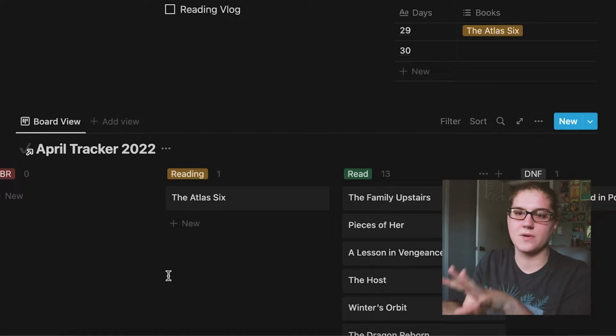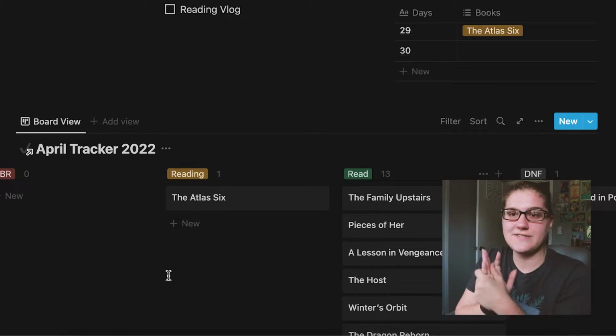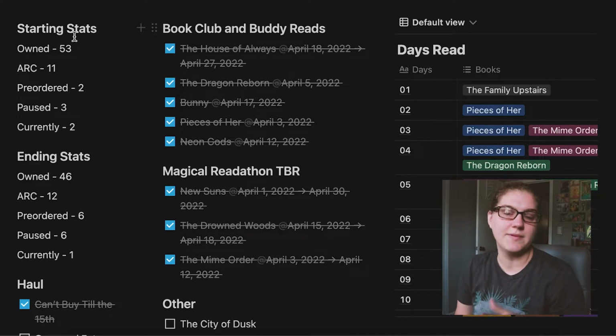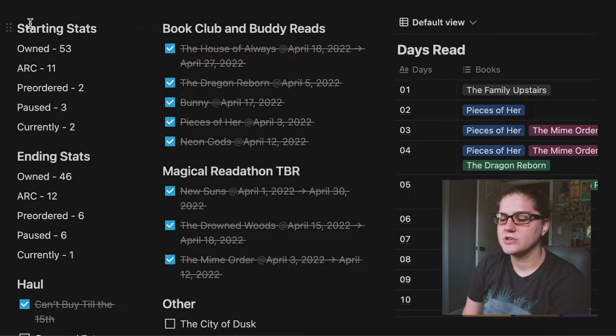So this is where April finished. As of the last day of April, this is what my month looked like. But this is where I get some of that information that I put into those charts. So at the beginning of the month, I put starting statistics as to all of my books, how many I've owned, how many I have that are ARCs, how many I've pre-ordered, how many I've paused, and how many I'm currently reading. And then I put the statistics for the end of the month.